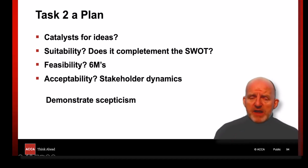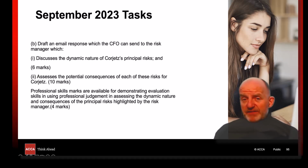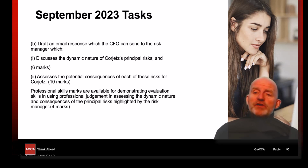So as a quick summary, when we have an evaluation to do: is it feasible? Is it suitable? Is it acceptable? All wrapped up in skepticism, delivered to get at least over half of those 16 marks and hopefully a little bit more. Okay. In the second part, I asked you to draft an email discussing the nature of Core Jets' risk and assess the consequences of each of these risks to Core Jets.